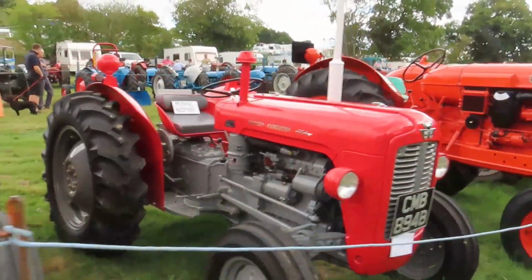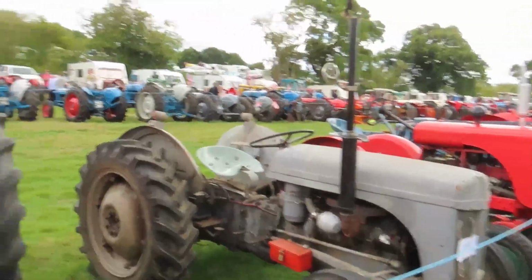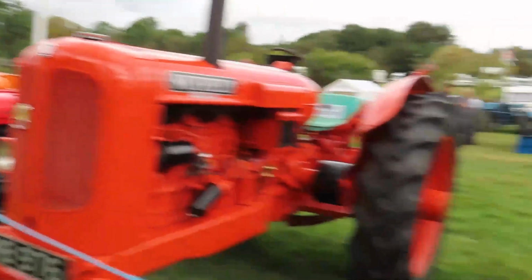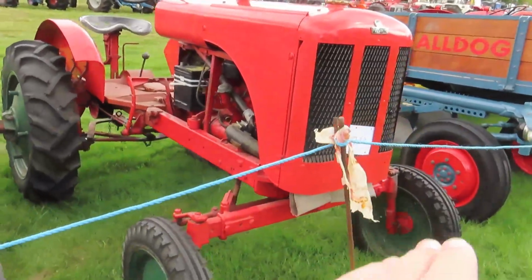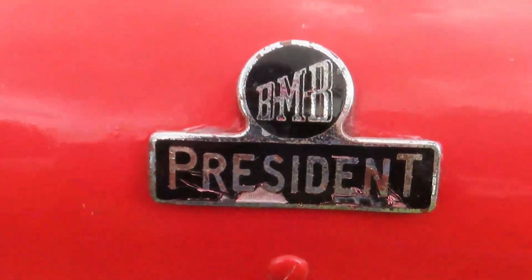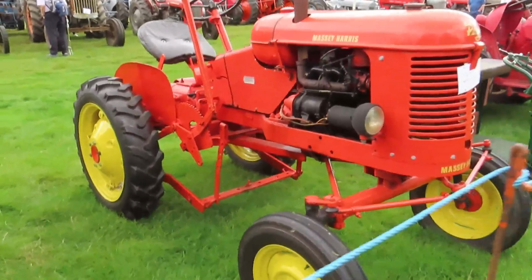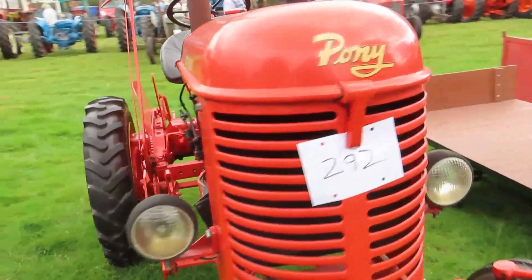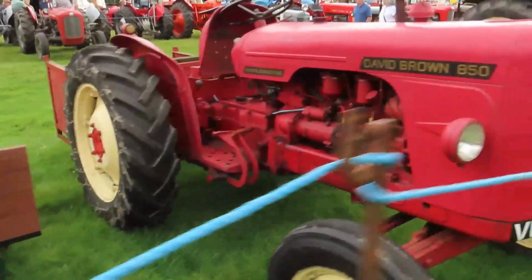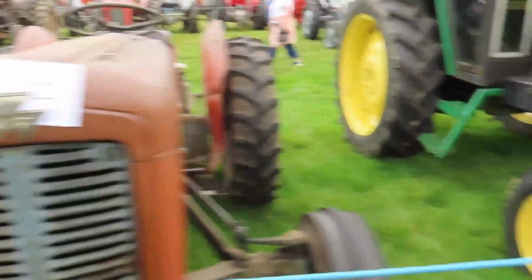But yeah, this is car traction, not tractor traction. So I will look at some of them, but I think I'll focus on the cars and trucks. But yes, there are a lot. Many tractors here today. Another very cute little Massey Harrier. This is my size of tractor, really, isn't it? That's lovely, that. Nice patina on the Fergie.